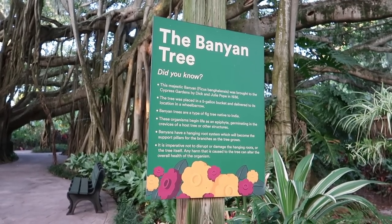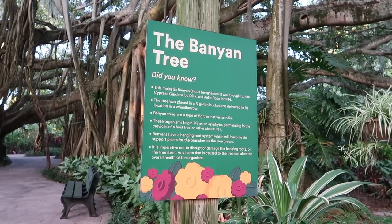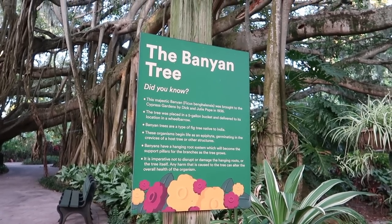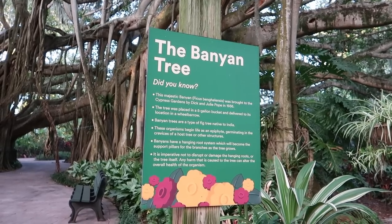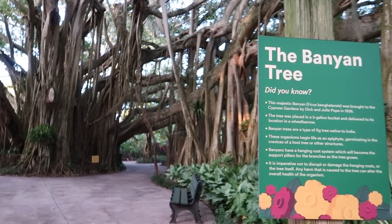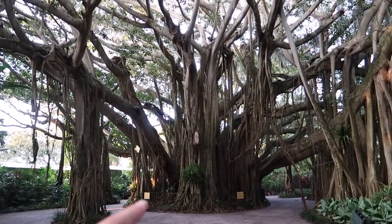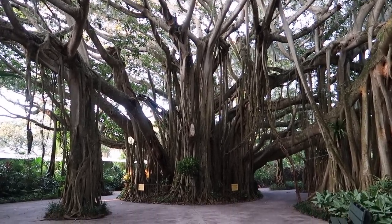Little did you know, the banyan tree. I like some facts that they have here. The banyan trees are a type of fig tree native to India. This tree was placed in a 5-gallon bucket and delivered to its location here in Wilboro in 1936. So all of this came out of a 5-gallon bucket. Wow, holy moly. This is my first time seeing it from this angle, and it's even better. Beautiful, wow.